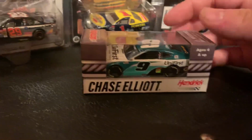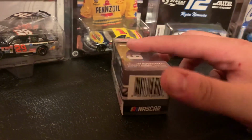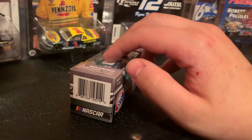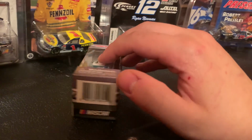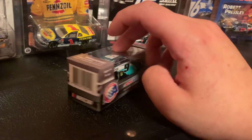Next is Unifirst by Chase Elliott, which I saw at Phoenix, which he should have won the race at until the whole missing lug nut ordeal killed me. But hey, at least they're switching to the single lug nut in Gen 7, so I wouldn't have to deal with that absurd, colossal bullshit anymore.